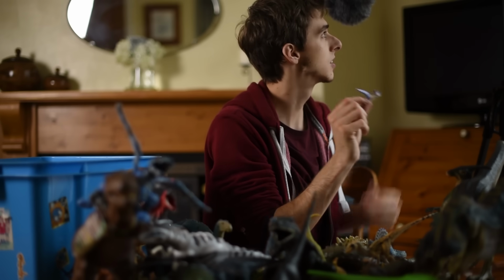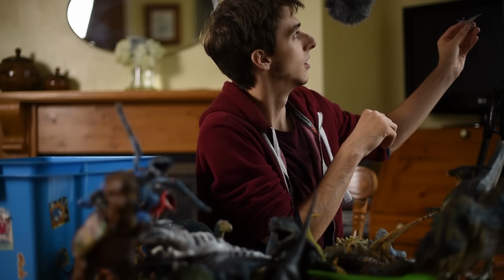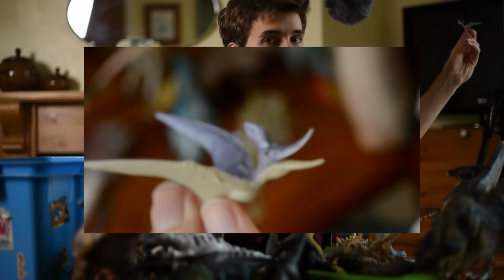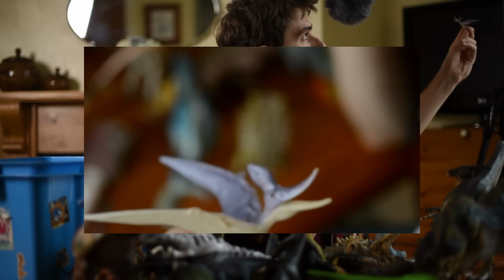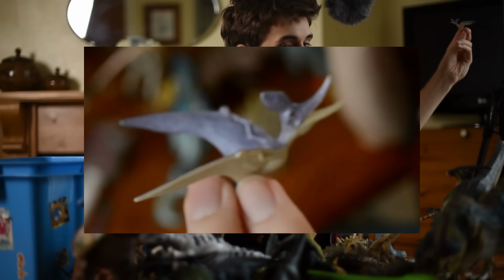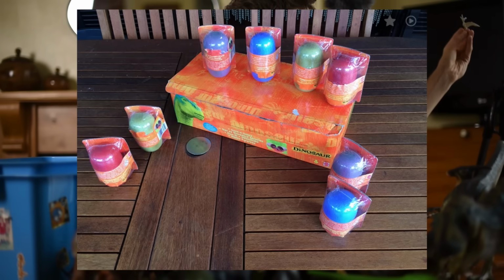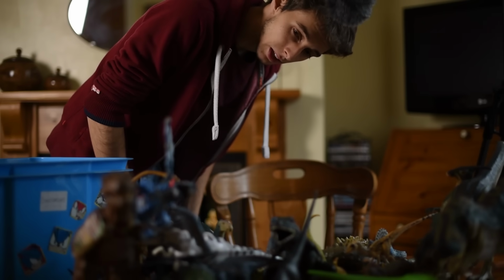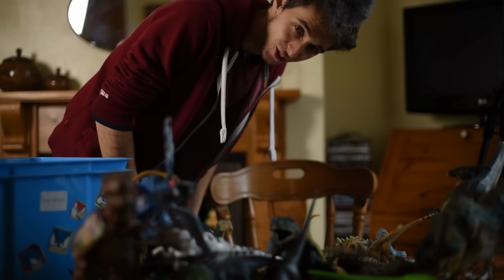I remember this coming from a little egg, but I feel like the egg was orange gel. Does anybody remember this? There were little toys that would come in these eggs and they'd be covered in orange goop as if they were babies. And this was one of them. It's the Pteranodon that steals the egg in the beginning. Okay, I think that's probably the best of the bunch of my childhood toys.